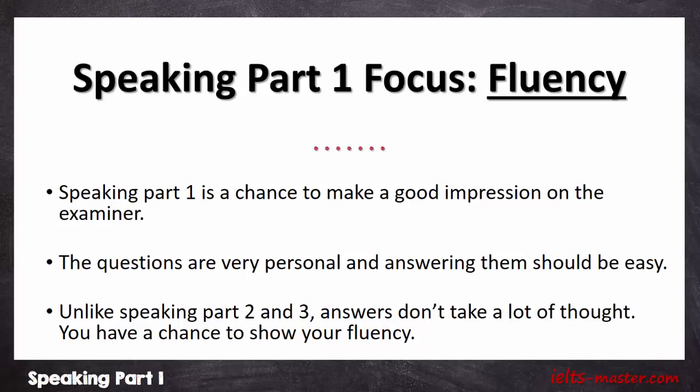Speaking part 1 is a chance to make a good first impression on the examiner. And the questions are very personal, so answering them should be easy. Unlike speaking part 2 and 3, your answers don't take a lot of thought. So this is a great chance to show how fluent you really are.